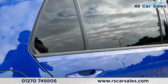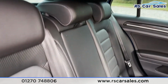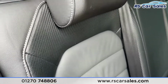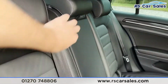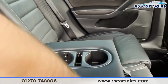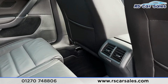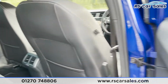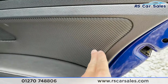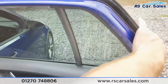Now going on to the interior, we'll start at the back. We've got the three seats in the rear, full leather with the carbon look leather just there as well. We've got the fold down armrest in the middle here with access to the boot, as well as two good sized cup holders, ISO fixed points within the seats. We've got the vents in the middle just there, storage behind the front passengers.